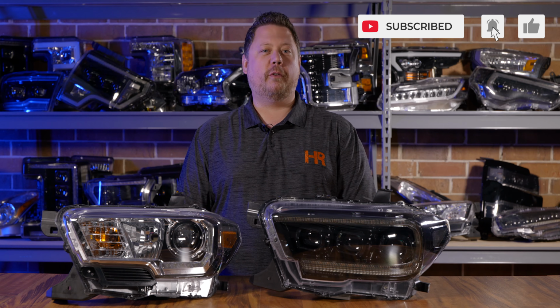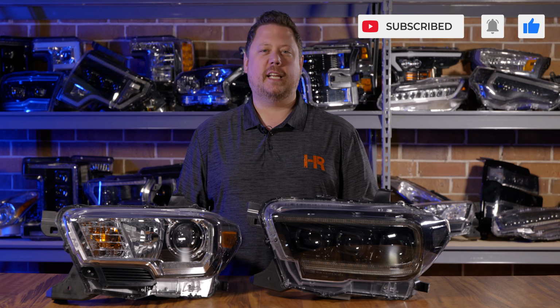Obviously, by now you can probably tell if I was putting a set of headlights on my Tacoma, I'd go with the Morimoto XB LED headlights. It's the best of the best, and it's a no-brainer.